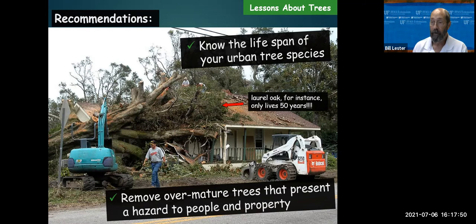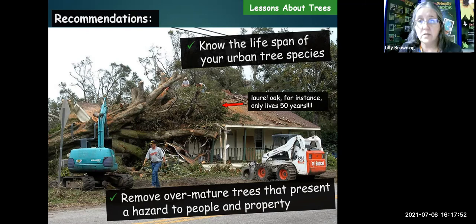Mm-hmm. And yeah, go back to what Dr. Lester was talking about, could be 2-3 years after the storm, but if this was ever flooded and the ground was saturated and the roots didn't get enough oxygen, it could have made it very, very weak. And like I said, trees are very stoic. They won't tell us, but just one day they'll say, okay, I've had enough.